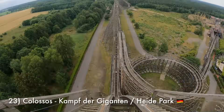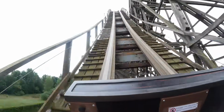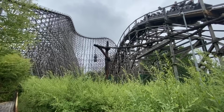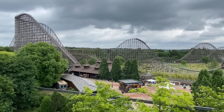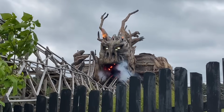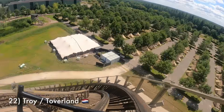Number 23, Colossos Kampf der Giganten at Heide Park. Widely considered to be the sister ride to the award-winning El Toro, which we'll get to later, Colossos unfortunately left me a bit underwhelmed. The culprit by far has to do with its inconsistent layout. It begins with an incredible drop and 2 great camelback hills, but after that point, none of the elements really did anything for me. It's a shame because Colossos has theming and presentation on its side as well, but it's quite difficult for me to accurately rank a coaster with such an outstanding start and such a dull middle and end.